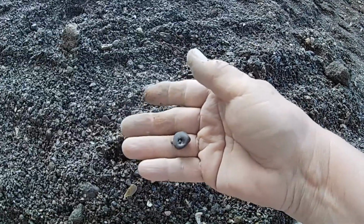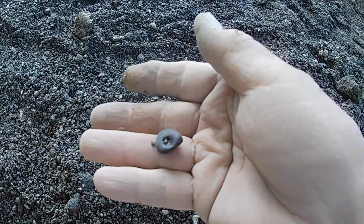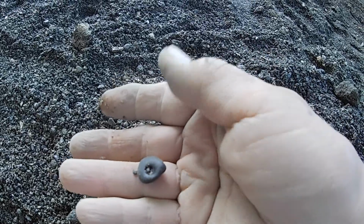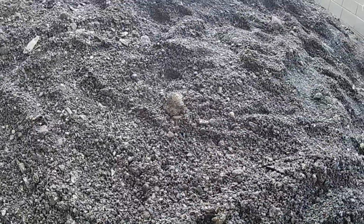I think I'll put this one in my special bag. That's a weird little hole inside the metal. Don't know what it is. Maybe it's an Indian artifact. Maybe it's garbage.